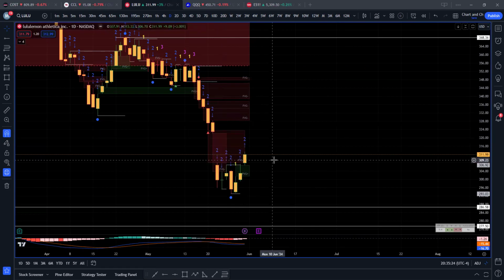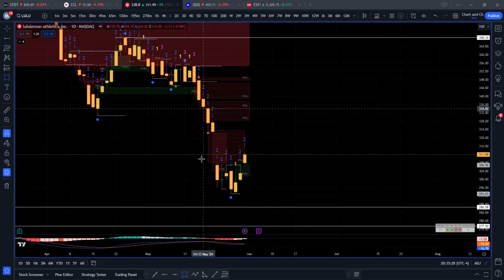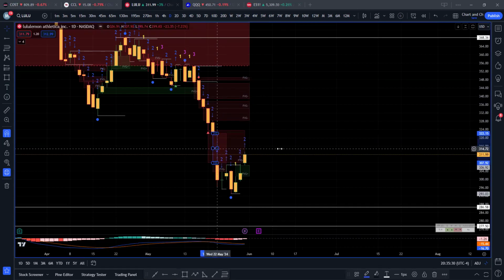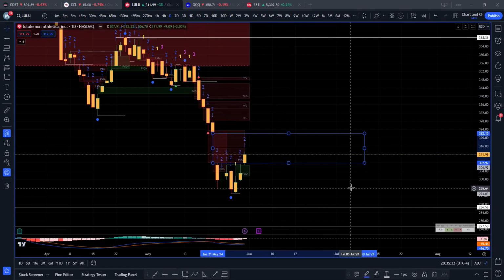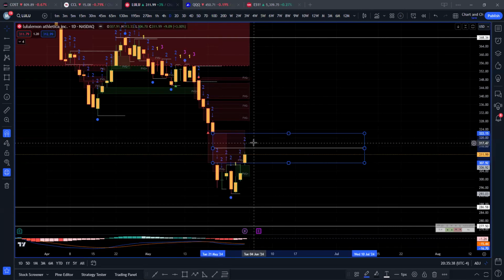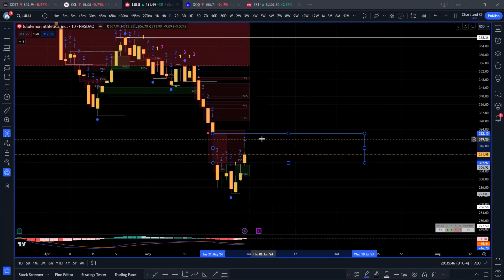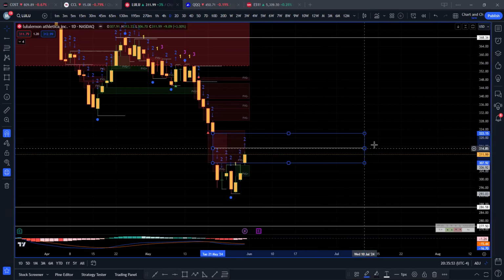Yes, there's a gap fill as well. It's probably almost halfway through it. So yeah, it's looking good. But in order for me to be convinced that the gap is going to get filled, I would like to see a candle close above the consequent encroachment of the gap, the 50% of the gap. That's if it were me, that's what I would want to see.